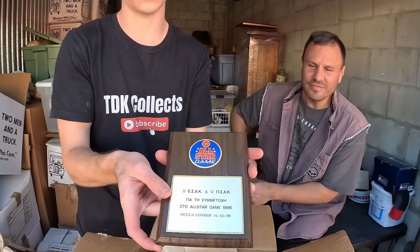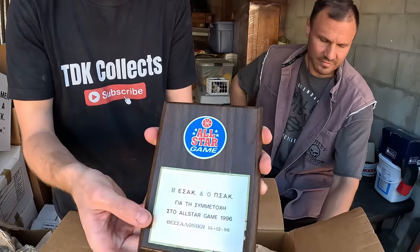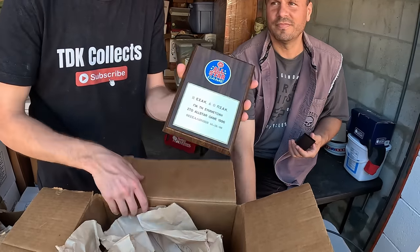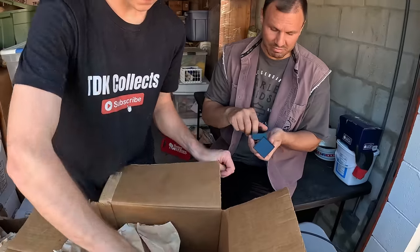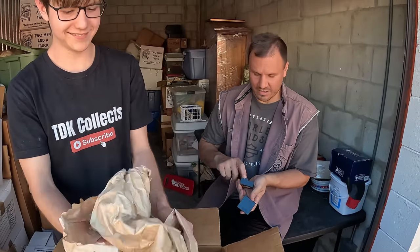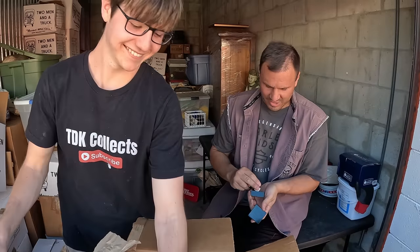Look down to this. That's the All Greek Stars trophy. That's in Greek for sure. Yep, that's Greek. He was all over the world playing basketball. All right, well, I'm playing blocks. I'm in Florida playing blocks. Let me know if you win. Okay, and I'll let you know.